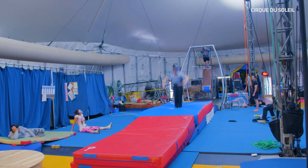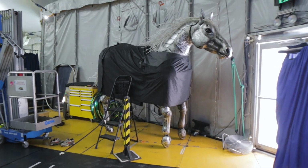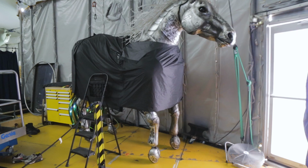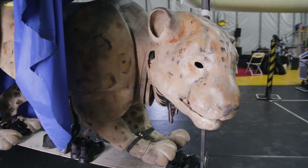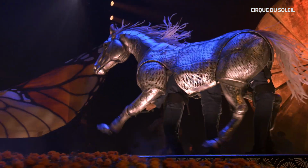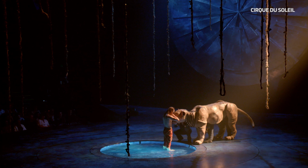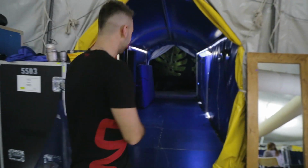Here's where we keep some of the puppets, massive puppets that we have in the show. So you have the horse here on your right. We also have a jaguar in the show. So we wanted to highlight the work of the puppeteers so you can actually see them manipulate the animals throughout the performance. And now let's take you down to the stage.